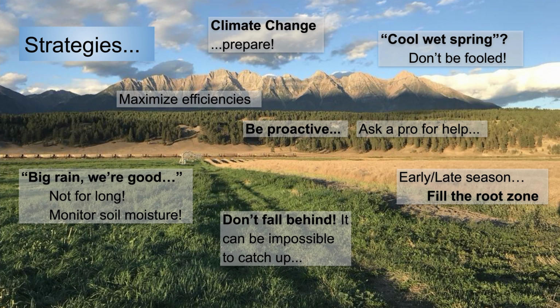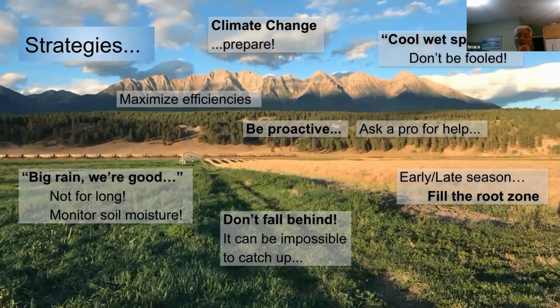Maximize your efficiencies in your irrigation system. How are you going to do that? You need to assess that system. There is a guide for doing irrigation assessments. Andrew has a copy of that, I'm sure he'd be happy to share with you.